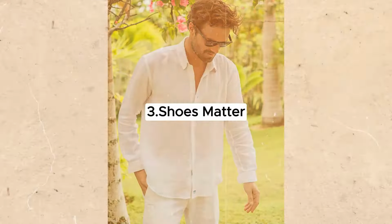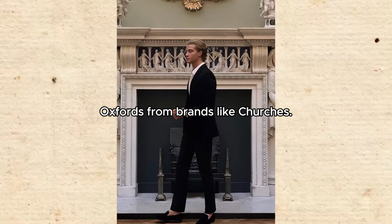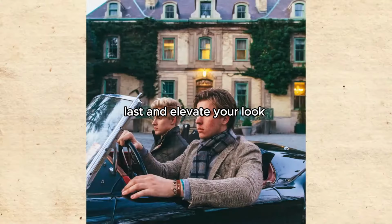3. Shoes matter. Classic footwear is key. Invest in brown or black Oxfords from brands like Church's. Minimalist white sneakers from Common Projects for a casual vibe. Good shoes last and elevate your look.